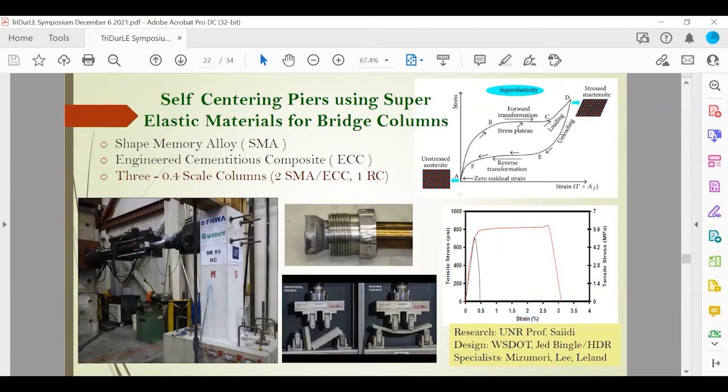Another concept to get to this post-earthquake functionality was the use of shape memory alloy, which is familiar to most people. It was tested at the University of Nevada, Reno, using nickel titanium alloy, and one bridge actually used this material. This is the first bridge in the US, and apparently anywhere else, to use it. The shape memory alloy allows some level of drift and ductility, but when we unload it, it comes back to the original position. Along with that, we use ECC, engineering cementitious composite, a concrete that accommodates that level of deformation without spalling or cracking.